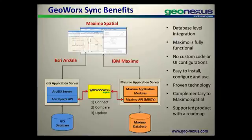And just to highlight a couple of these pieces, the place where GeoWorks Sync resides is typically on a server. It can be on a desktop machine. It's just an installed application that talks to both Esri's GeoDatabase and IBM's Maximo application server. So it doesn't have to reside on either one of the actual servers or an application server. It's up to your choosing where that resides.